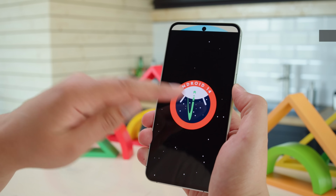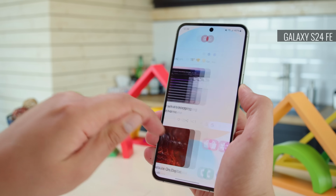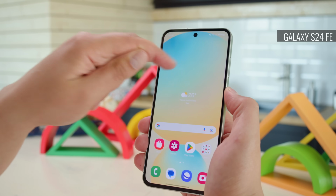There's a difference in storage. The S24 FE can come with up to 512 gigs on board, while the A55 maxes out at 256, but its storage is expandable through microSD. Both phones have the same software experience. They're running on Samsung's latest One UI 6.1 on top of Android 14. To find out more about One UI, you can check out our dedicated video.